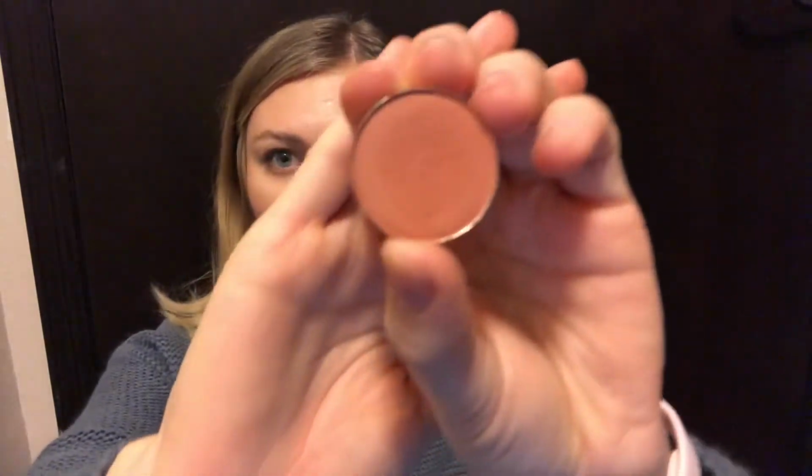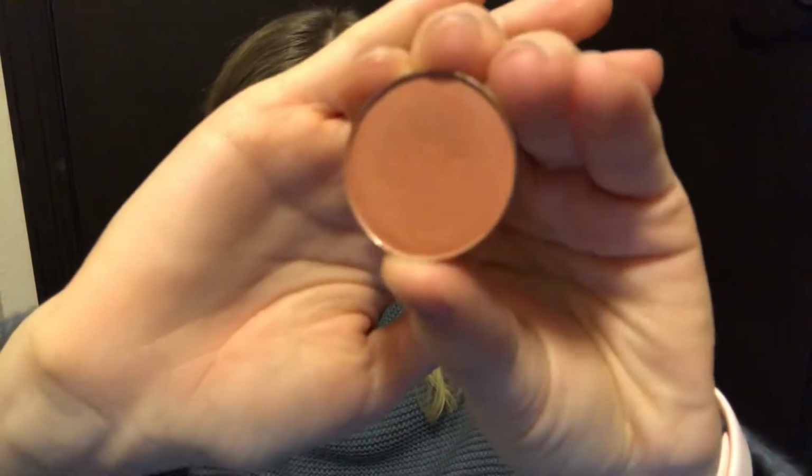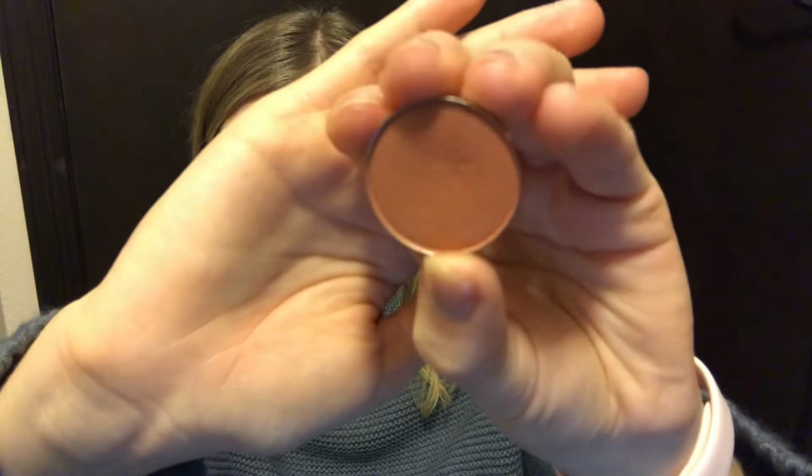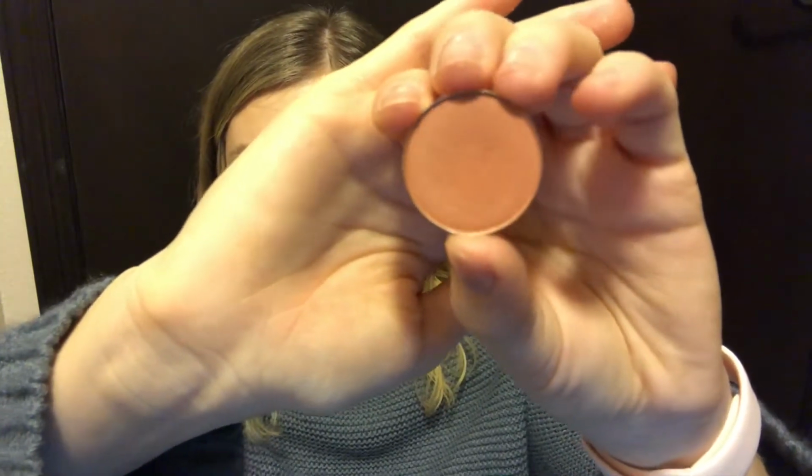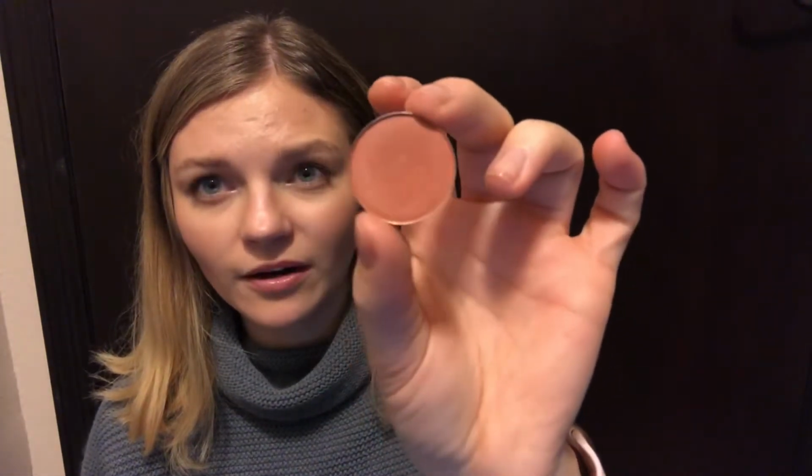And then I'm also working on this single shadow from Coastal Scents in the shade Tuscany. Here it is. It doesn't really look very used in my opinion. This shadow is super hard pressed. I tried to get the hard pan off of it, which helped a little bit. I don't know that it looks like it has more hard pan on it, but it looks like I've barely used it. I've used it a total of 16 times in this project.